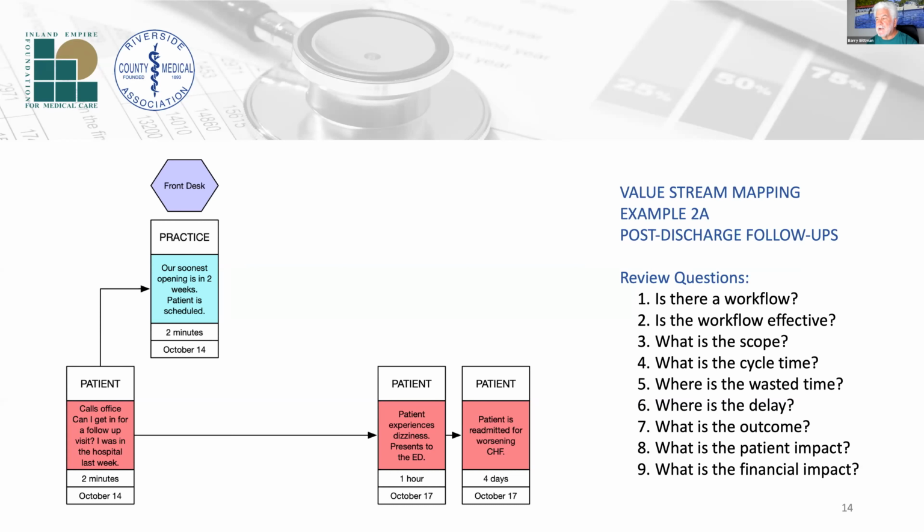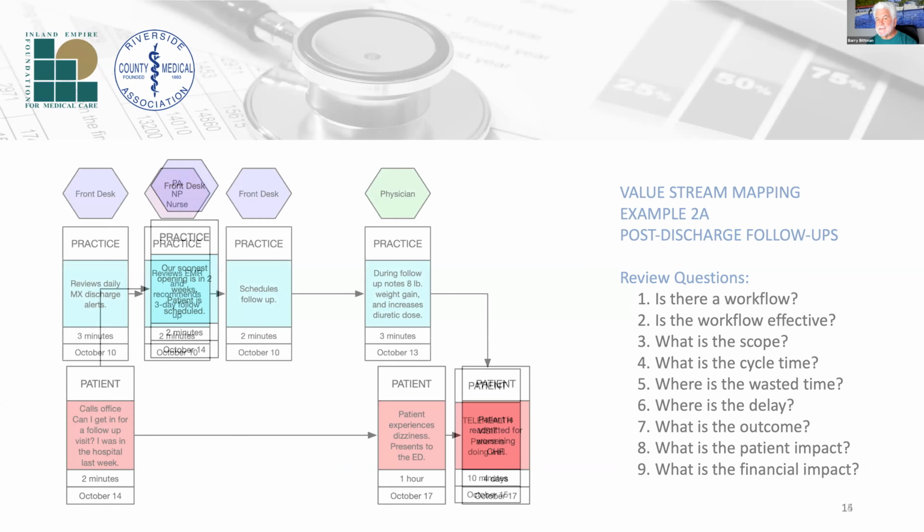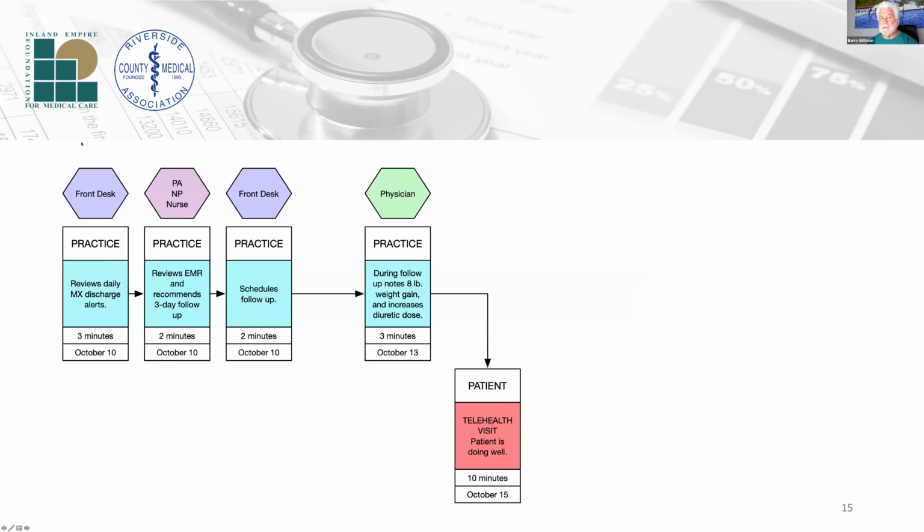So what I'm going to do is show you another way to deal with this particular issue. And this is one of my favorite. When you look at this particular example, what you're seeing over here is no initiation by the patient. I want to emphasize that. The patient does not initiate the episode of care. What actually happens is you begin by using the alerts that come from Manifest Medics.